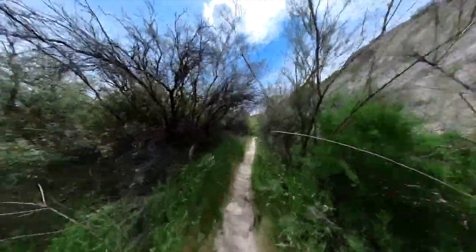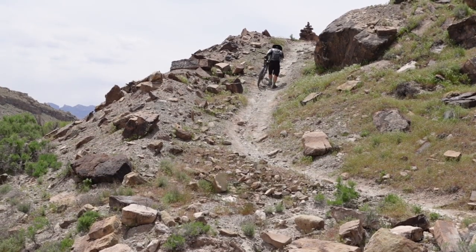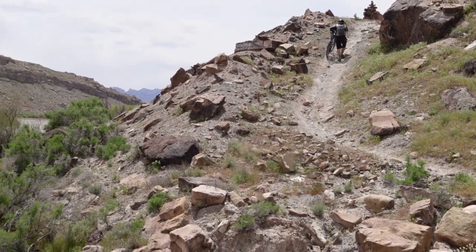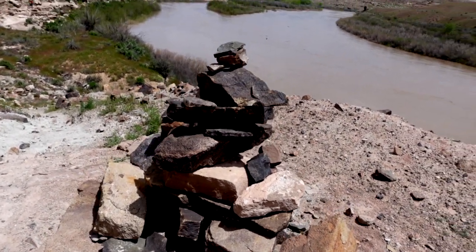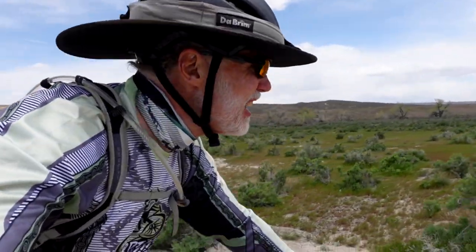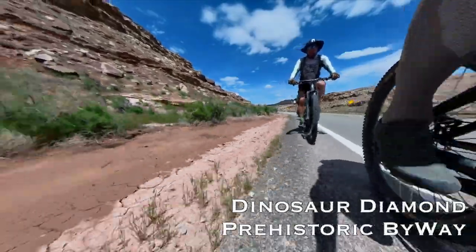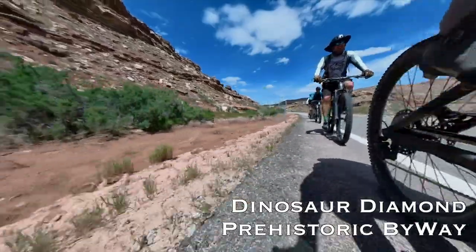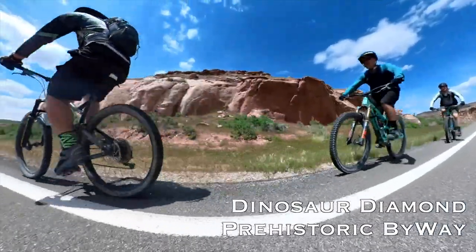As you ride along the riverbanks, you're subjected to these really mean willows that whip you as you ride through. Ride along down here in this ranch farmland along the river. Pretty tough area to make a living out of. Finally, you end up on the Dinosaur Diamond Prehistoric Byway, perhaps one of the best names for a road I've ever heard, and a quick ride down to Dewey Bridge along the Colorado River for lunch.